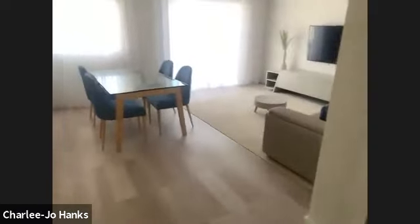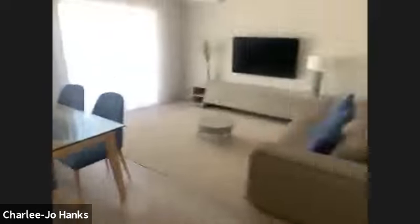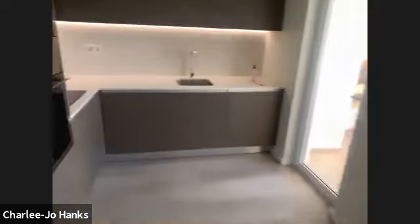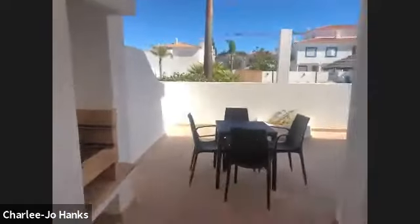Hi Charlie. Hiya. So here we are in one of the examples that they've already renovated. This is one of the showrooms. It's really nice. That's the lounge. You've got a kitchen here, and you've got a barbecue area on your terrace. And this is a pool view. This is a pool view apartment.